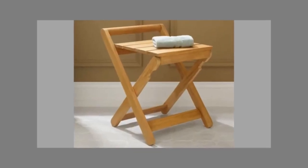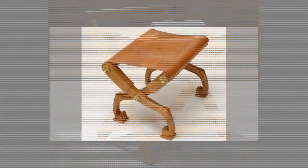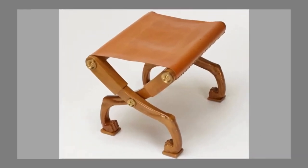Furniture you choose helps to define the look and feel of your room, and having chairs and tables that don't quite fit the style of your room can leave your guests feeling confused.